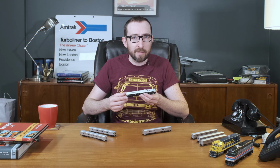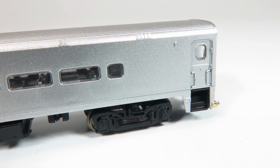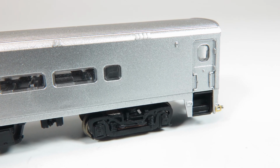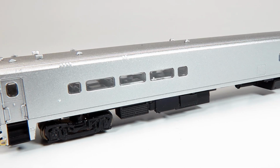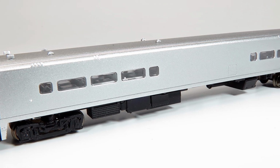We've got those on both ends on all versions of the cars. Separately applied grab irons on all the doors. Now these ones are a little bit wide. We're hoping to fix that for the production units. These are the very first samples we've seen of these, of course. And of course, you've got all the different little antennas and whatnot on the roof of the cafe.